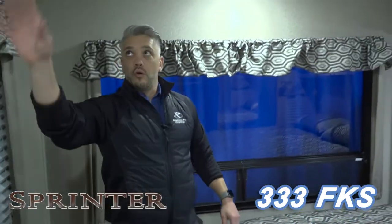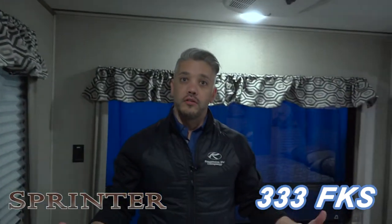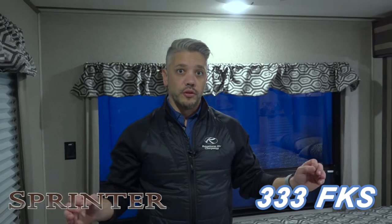area. And of course, they're all going to be equipped with the Wi-Fi enabled, so you can either have a range extender or you can create a hotspot with your whole trailer, which is a really cool feature.